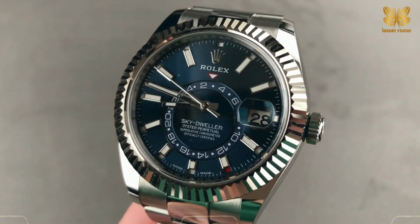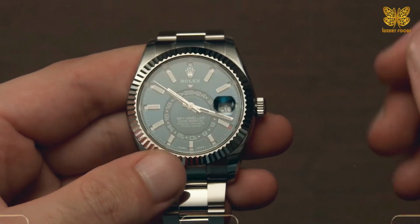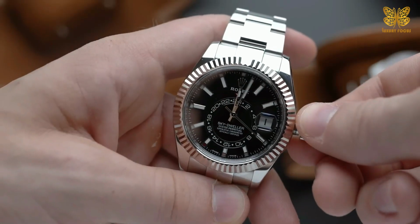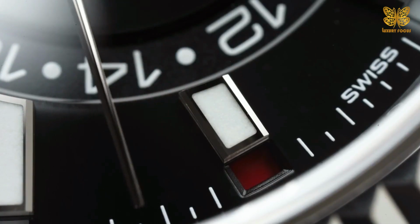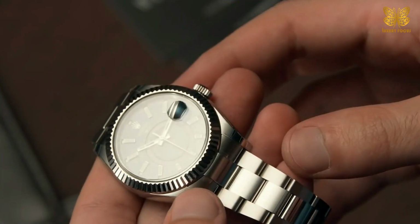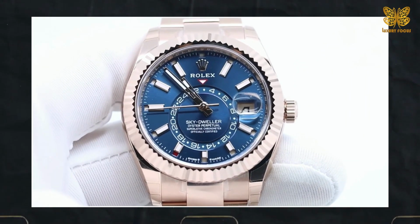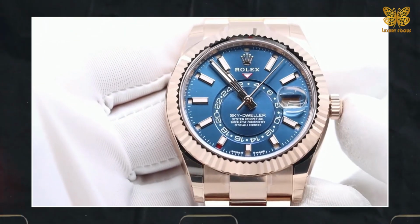I personally adore the Skydweller in steel with a blue dial, and the new steel version with a green dial is also captivating. I think either of these with a Jubilee bracelet is a beautiful choice. The new Everose Gold version with a teal dial is stunning, but as I mentioned earlier, I'm not a fan of fully precious metal watches on an Oyster bracelet. I'm hopeful that Rolex will offer an Oyster Flex option with this color, which I believe would be exceptional.